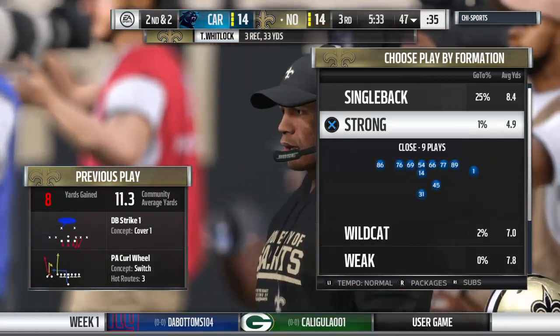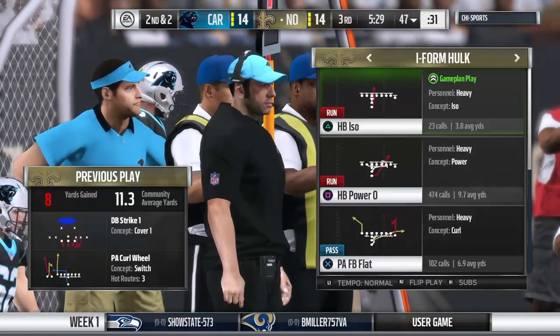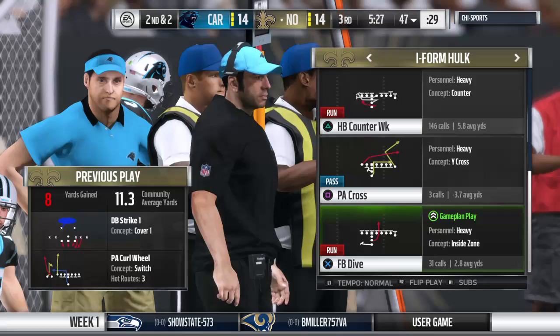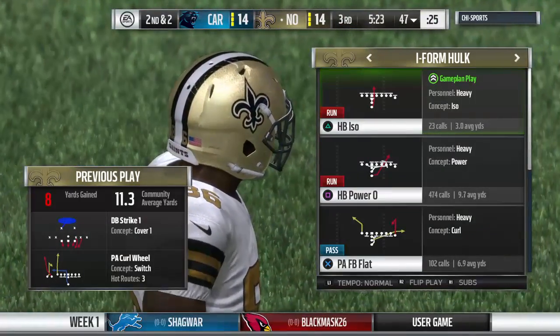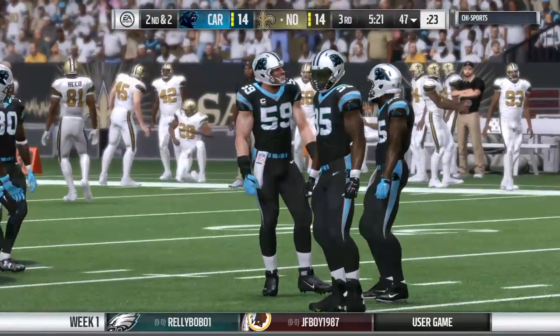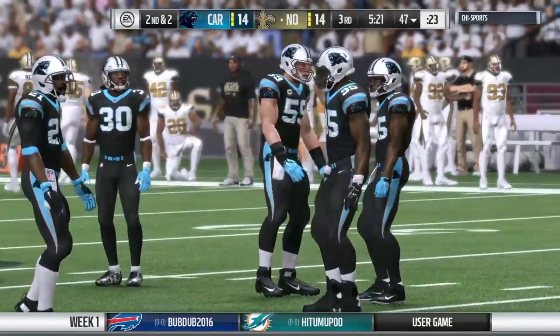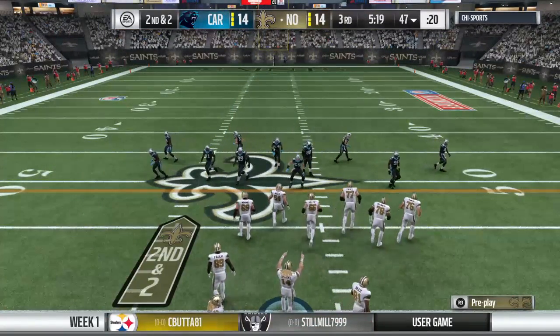That was a nicely run slant route, and what the receiver's trying to do is make the defender think he's going upfield for a deeper route and then breaks it off, usually after about 3 to 4 steps, and cuts towards the middle of the field. And now what he's trying to do is use his body to keep the defender away from the football and get the quarterback a really nice target. Offense in a good spot here, 2nd and 2.